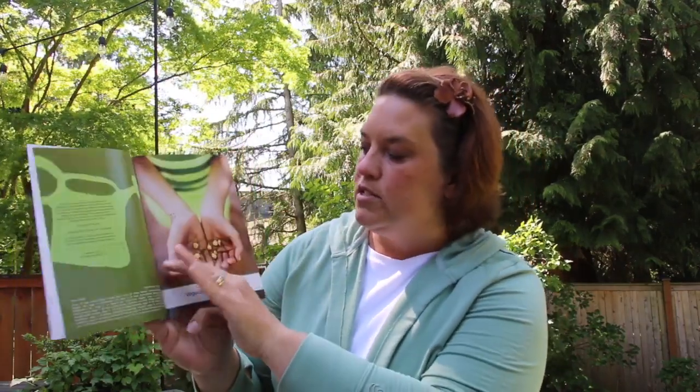And then I have another one right here called Vegetable Gardens, and this one is by Scholastic. Scholastic has been really nice, and they've given teachers permission to read the books. So I'm going to show you a few pages in here. We won't do the whole thing, but it's called Vegetable Gardens.